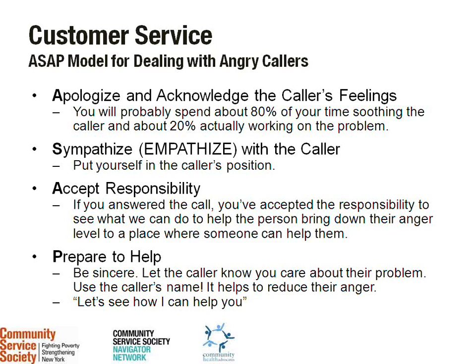Empathize with the caller. See how much you can put yourself in their shoes, while remembering that it's not your experience, it's theirs. Accept responsibility. You answer the call. So you've accepted the responsibility to see what we can do to help the person bring down their anger level to a place where someone can help, right? Once you've taken the call, you've committed yourself to doing this to the best of your ability.